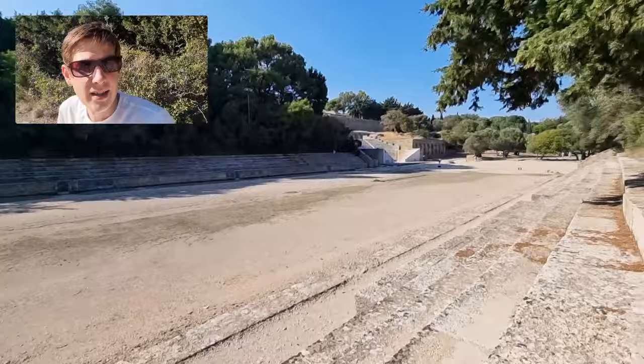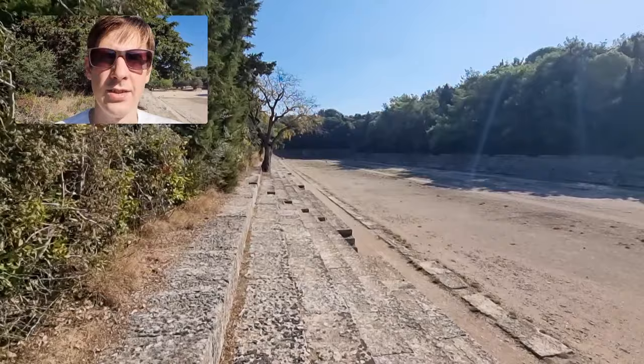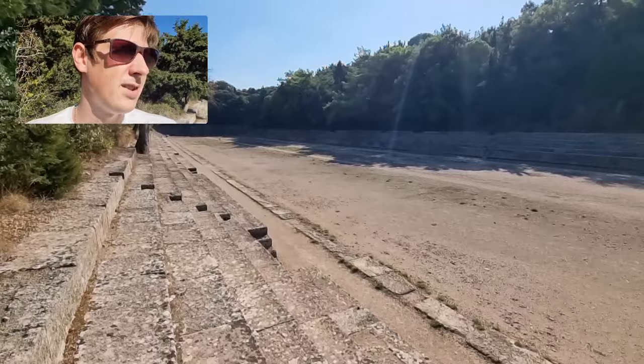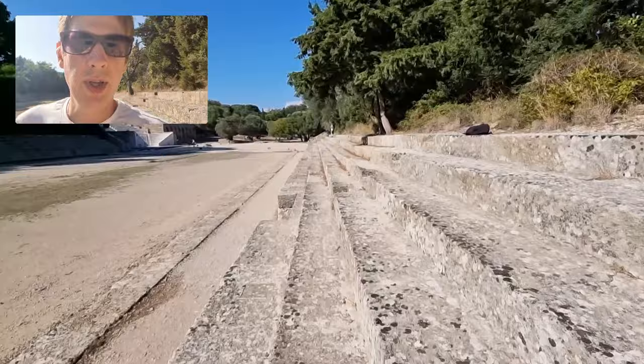it's a 210 meters long stadium, 600 feet, and it's 35 meters wide. So this is where they held some events, like sporting events, musical events, and so on. And nowadays they use it for musical events sometimes. So the total capacity for people here is about 800 people who can sit here.